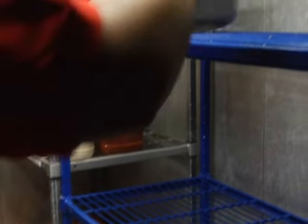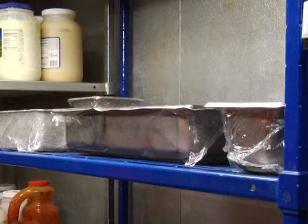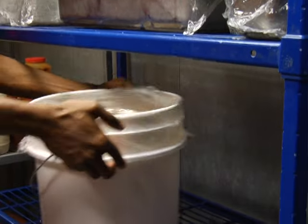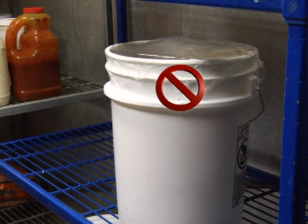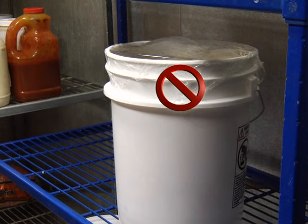Now, when you're talking about cooling food, let's start with the big don't. You should never place large quantities of hot food in a refrigerator to cool. That's because refrigerators are designed to keep cold food cold. Most are not designed to cool hot food quickly. Besides that, placing hot food in a refrigerator may raise the internal temperature of the cooler. You can be warming up the interior and putting all the food stored there at risk.